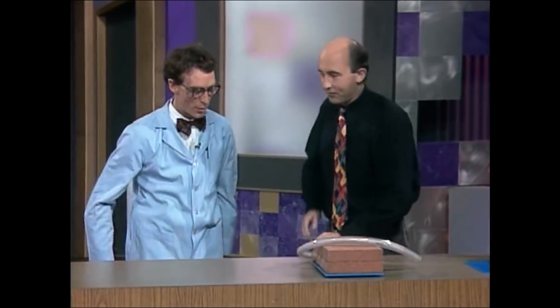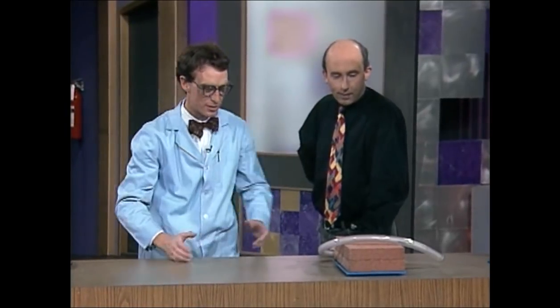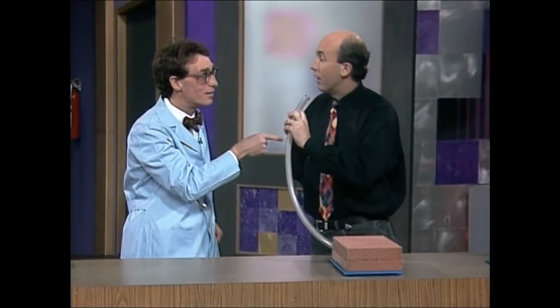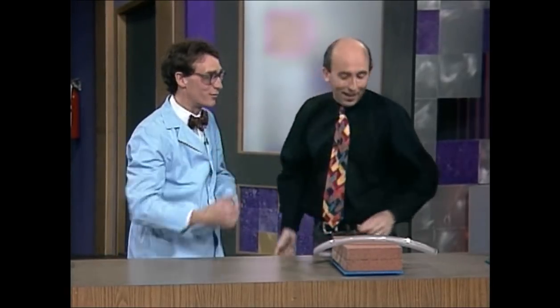What's going on there, John? Once again, you have pressure, very small pressure from your awesome, powerful lungs. Even a man like you, perhaps 1.5 PSI at the most. 1.5 PSI. Very small pressure, but spread out over a large area. You see, you get a lot of force. Mechanical advantage.